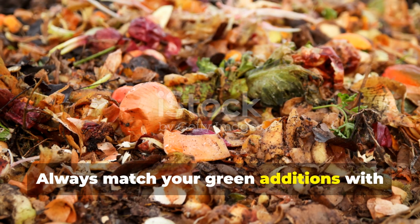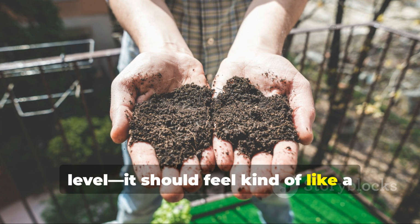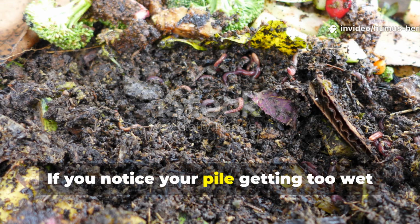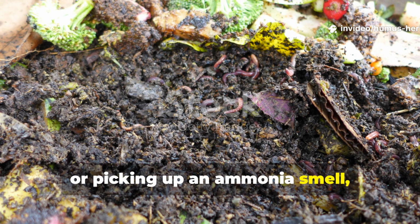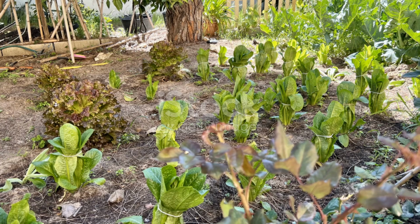Always match your green additions with sufficient browns, and keep an eye on your pile's moisture level. It should feel kind of like a wrung-out sponge. If you notice your pile getting too wet or picking up an ammonia smell, just add more carbon-rich materials and turn it to introduce some oxygen.